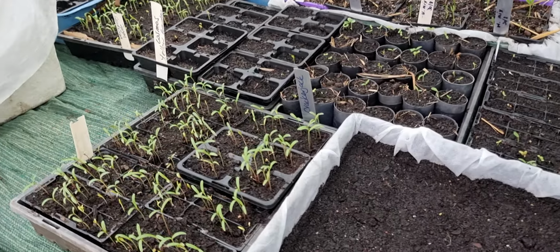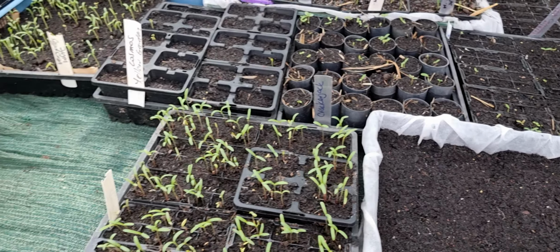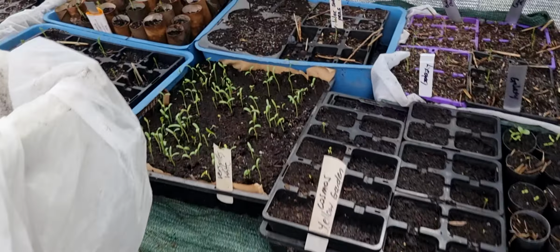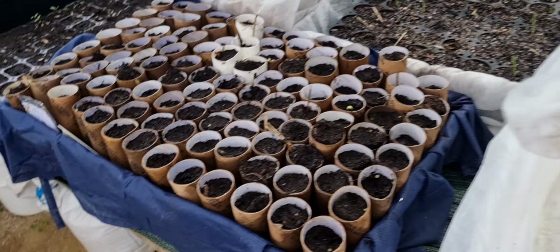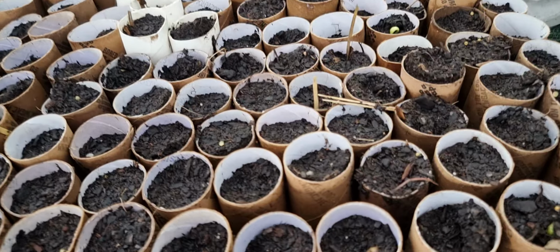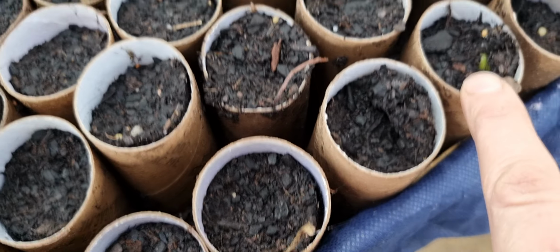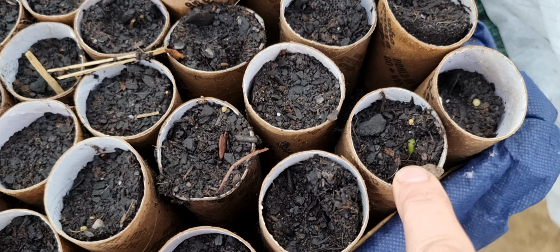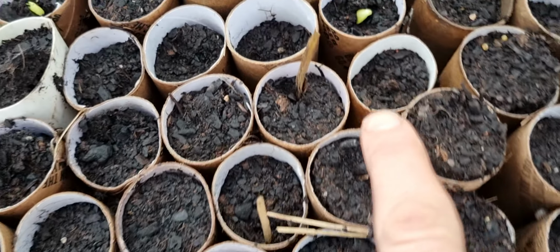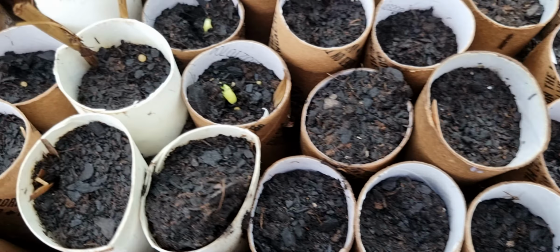I've got cosmos coming up, we've got granny bonnets, trying to get them growing, more sweet peas. Look at that from last year's batch, that's pretty exciting. Sunflowers in the loo rolls, and look what's happening here. Can you see we've got just a little bit of a break in the surface, and here's another one. They're just pushing their way up through this lovely growing mix.